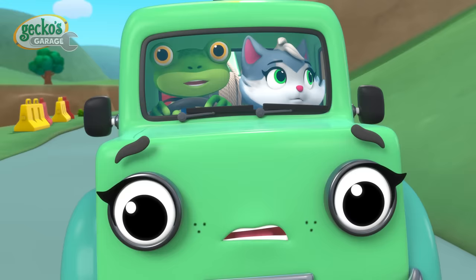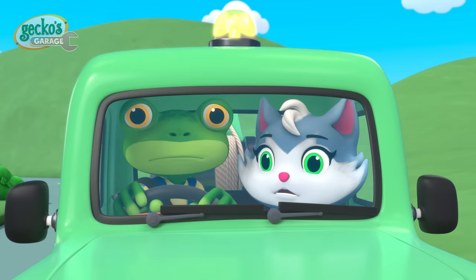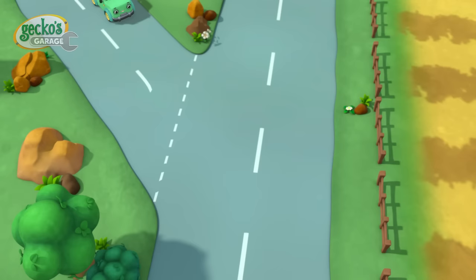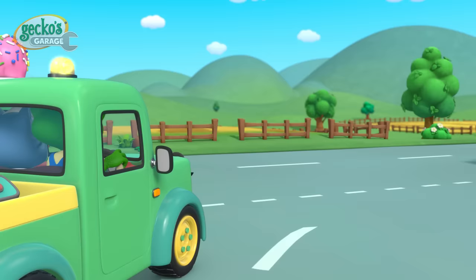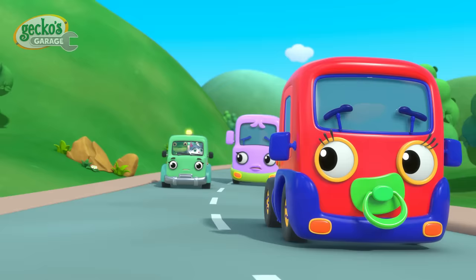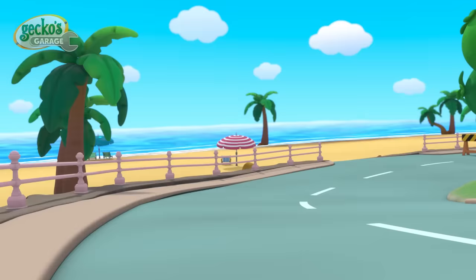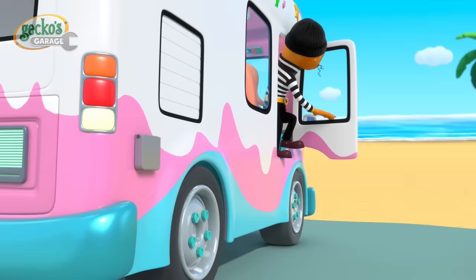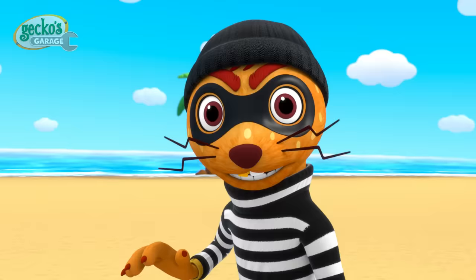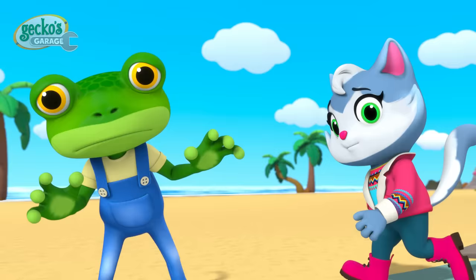Oh, where is Vicky? We need to get this ice cream back inside her to keep it frozen. Wait, do you hear that? Vicky! Excuse me. Pardon. Thank you. The beach. It's a dead end. Wasn't me! I'm no ice cream thief! Vicky! Oh, we're so glad you're safe. Gecko, the ice cream. Apurate.